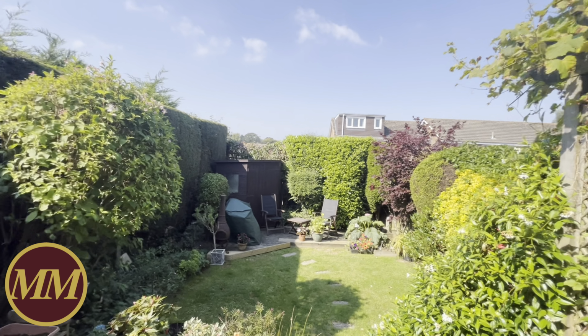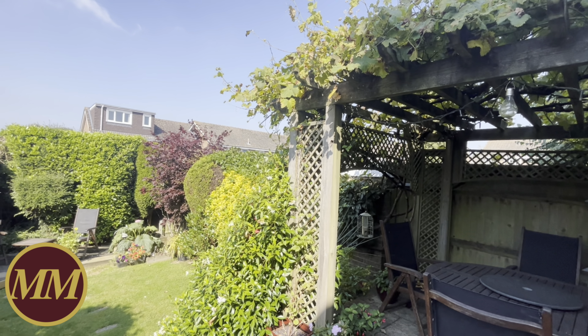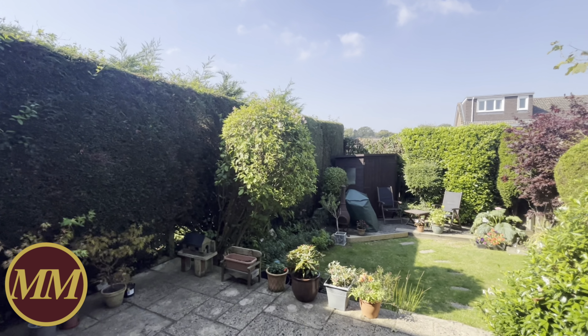People knock a north facing garden. North is over in that direction, but even if it was north facing, the sun always sets on your western fence. But this one, because you're swinging west, you're getting all that evening sun.